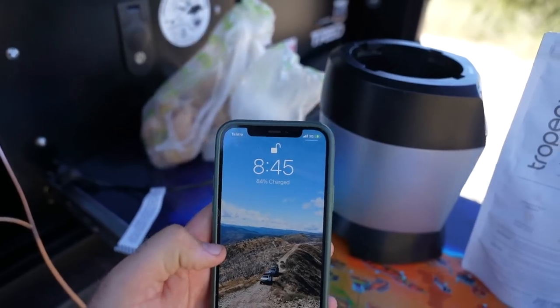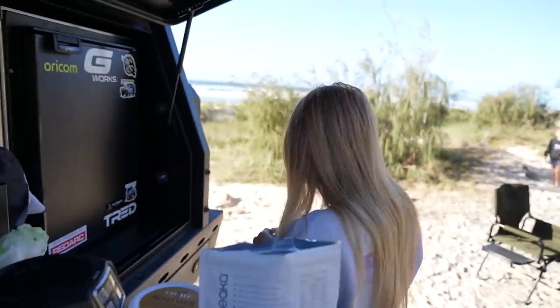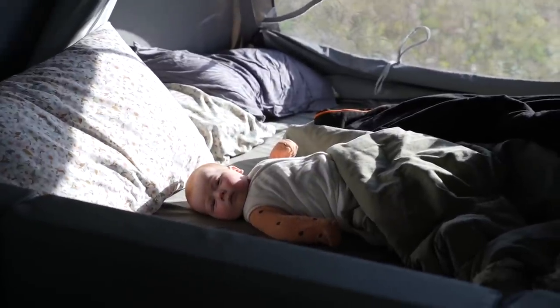It's 8:45 and Mum has decided to wake up for the morning. Zeph's awake, just chilling out in bed there.